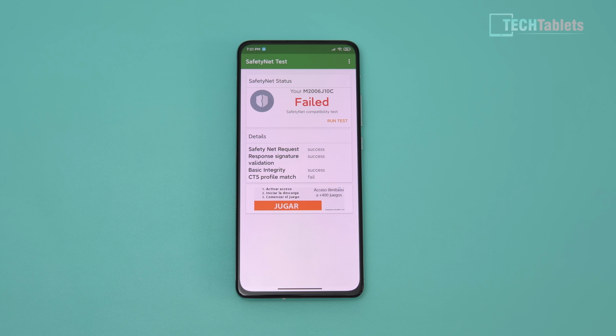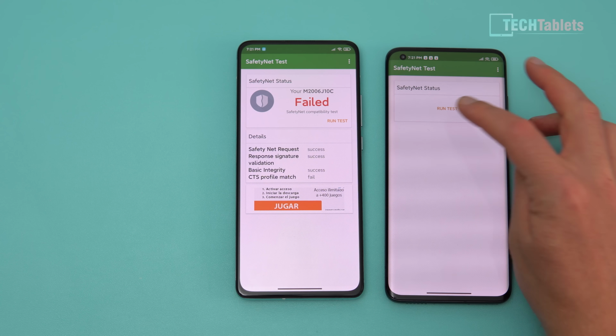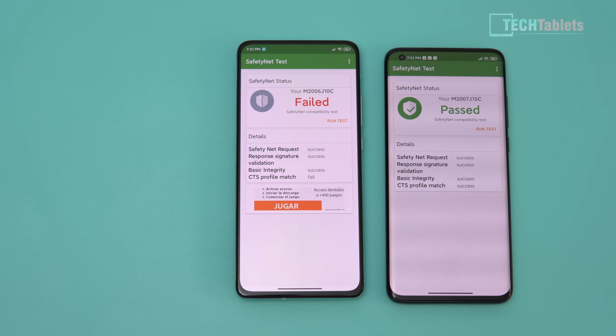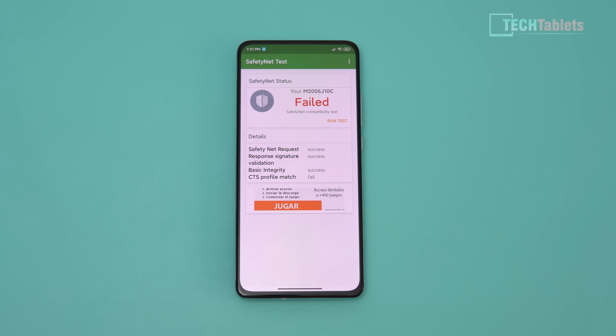Now, I did the same thing, the Safety Net test, with my Mi 10 Ultra that I have right here. And in fact, I'll do it again for you because it's not going to take long. And this is a bit of a surprise. This one gets a pass. And that to me means that maybe this is going to get a global release. Who knows? The Mi 10 Ultra could be the Mi 10T. But it's just speculation at the moment. We don't actually know anything. I've got no inside information or anything like that.